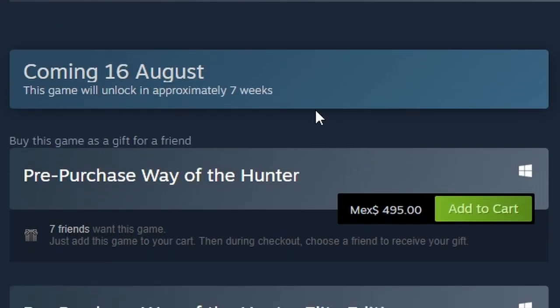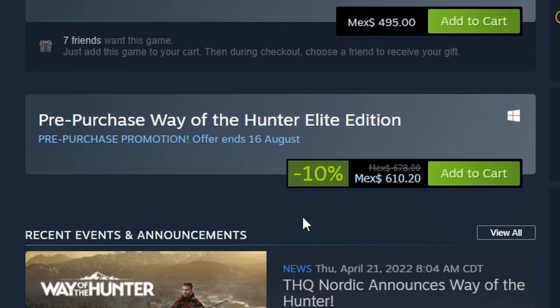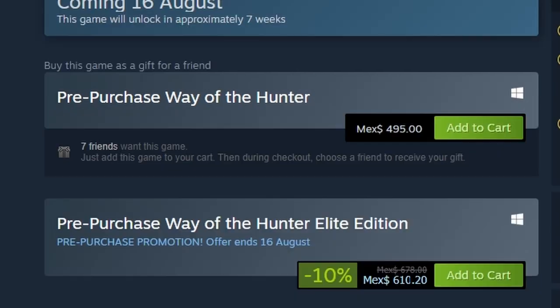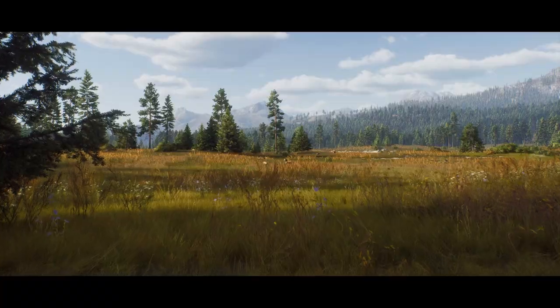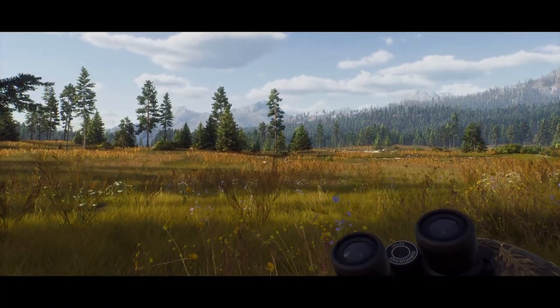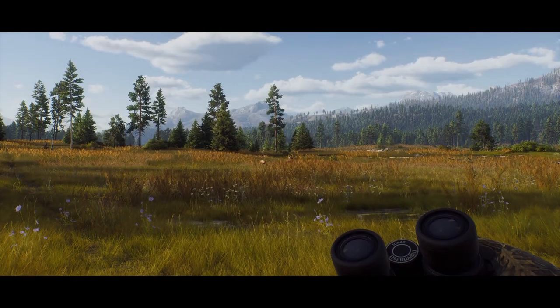So currently, we can either pre-purchase the standard version or the Elite Edition. And if you decide to buy the Elite Edition, you get a 10% discount. And ignore the prices here because the prices vary depending on the region, but I guess in the US the base game will cost like $25 and the Elite Edition will cost a bit more than $30. I mean, you'll have to check because as I said, the prices vary.